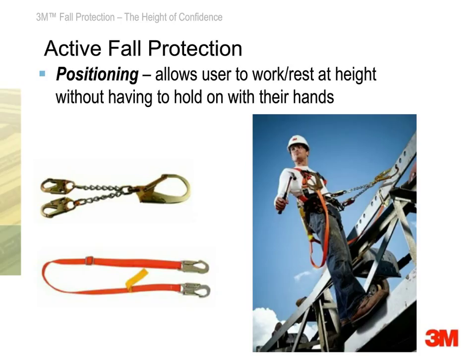So fall positioning is just that. It allows a worker, once they've got to height, to lock in and use their hands freely. So think of people who are working at height and need to do something with more than just one hand. They've climbed a height, they've positioned themselves, they've anchored in. Now they can feel comfortable and free to maneuver and use their hands as they see fit to do their job.